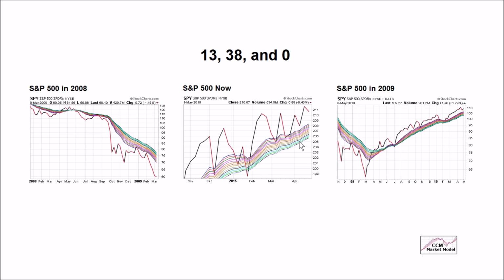The slopes of all 13 can roll over. Notice the slopes are down here. Price can also drop below all 13. 13 and 13 is 26. And then we can get 12 bearish moving average crossovers as blue starts to drop. In the present day, out of the 38 bad things that can happen, observable things, we can see the changes.